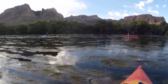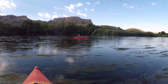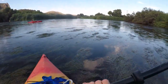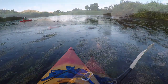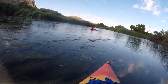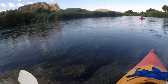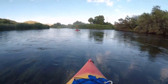Linda, Dell, and I are about to approach Snaggletooth Rapid, or what had been a rapid. And we've got a wild horse here near the entrance. So this is the entrance to Snaggletooth Rapid. You can also bypass it, go the other side of the horse, and there's an opening there. In low water you might not be able to get through, but with water like this.